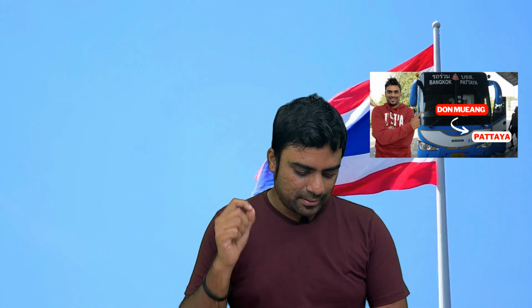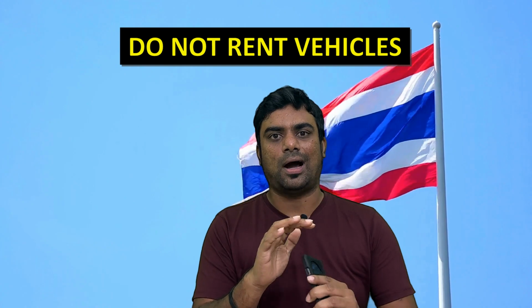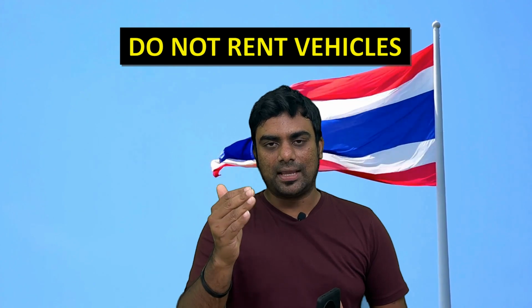And the next thing, the most important thing I wanted to highlight here is, do not take scooters or motor vehicles or cars for rent. The rule in Thailand is, you will have to give your passport, and then they give the vehicle for rent.